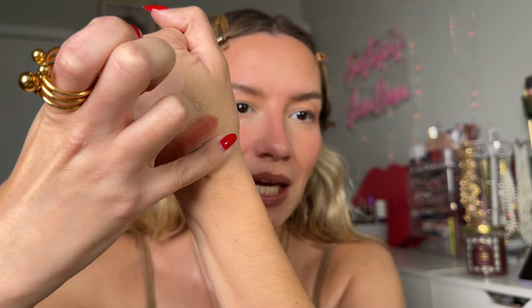Then we got Happily in Love, so the shade that the palette is named after. Beautiful, decent, kind of like a satin red. I think that would look amazing all over the lid as a smoky eye. So far, these shades look really nice. Two more shades in this first row.